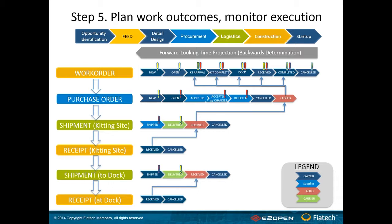So in this particular example, what you see is work orders, purchase orders, shipments, receipts, followed by shipments, followed by receipts again. How are they all connected across all the stakeholders, whether it be the owners, the suppliers, whether it be the carriers that are moving the materials around or the EPCs that are actually executing it?